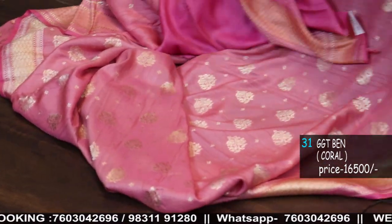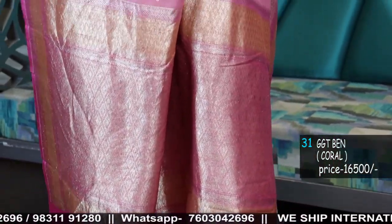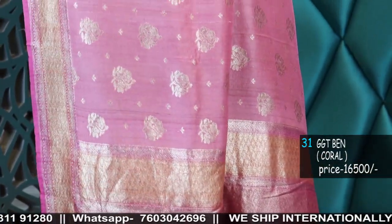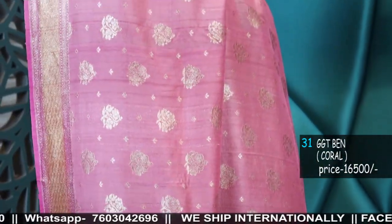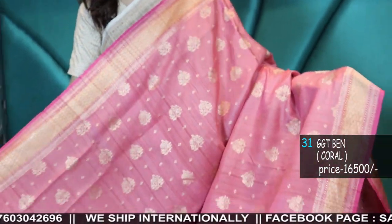30 exclusive sarees, 31 exclusive sarees, and mine 32 and the mannequin 33. 33 exclusive hand woven Tussar Georgettes in different weaves, colors, concepts, and designs.